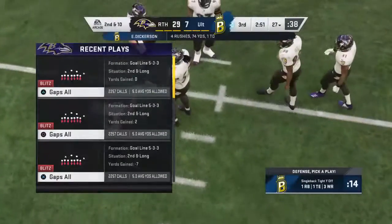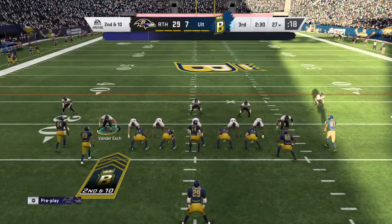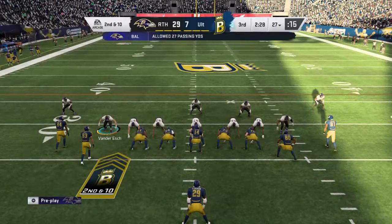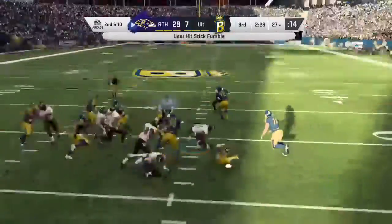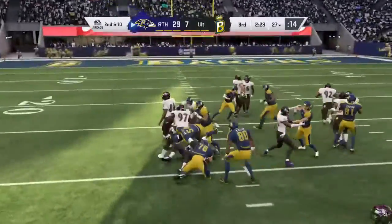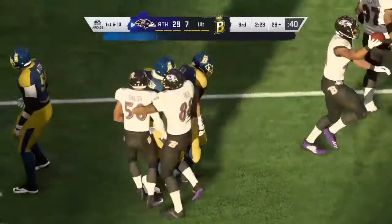And I never want to make something more important than it actually is, right? I don't want to create more hype than what is there. But I'm doing it, though. This is a really important drive. And he coughed it up, and it's picked up by the Ravens. And they will take over at the 29-yard line.